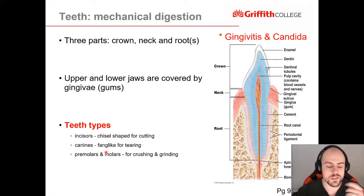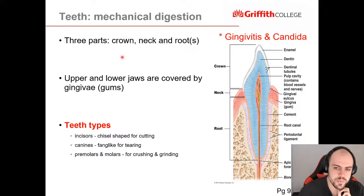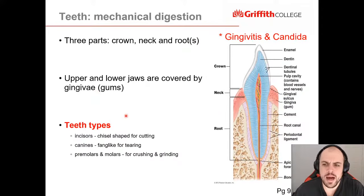So our teeth are exceptionally good and useful at breaking down our various foods mechanically. Am I going to quiz and test you on the different breakdowns of teeth? No. You might learn this later on, but you're not becoming dentists or dental nurses, so I'm not going to go too much further into the overall structure of the tooth.